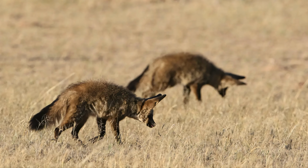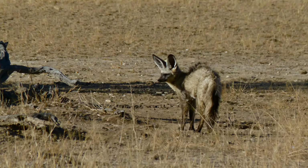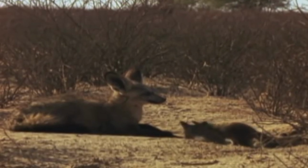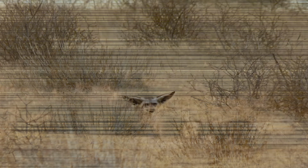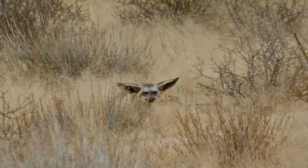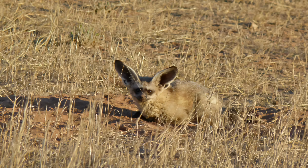Bat-eared foxes are carnivores, insectivores. About 80% of their diet can consist of dung beetles and harvester termites. The body fluids of these insects serve the bat-eared foxes as a water source. The foxes also feed upon chicks and the eggs of birds. In addition, their usual diet includes arthropods, small rodents, lizards, and vegetable matter.